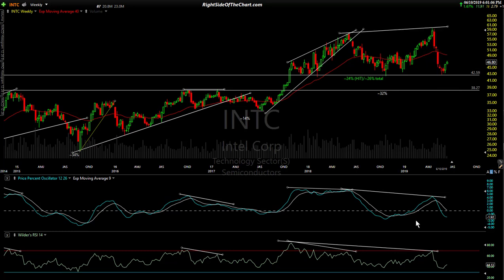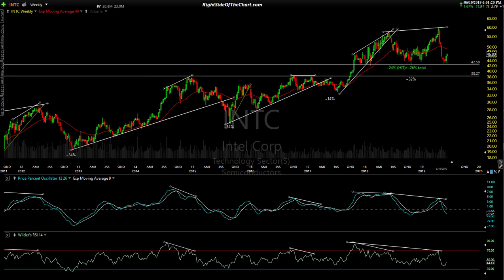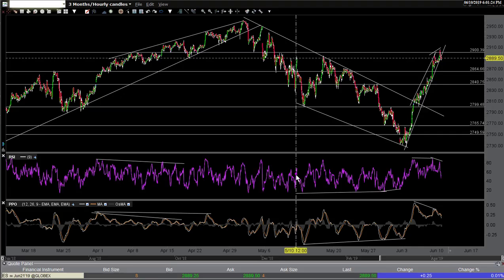So there's Intel. And I could sit here all day long and make bullish cases, like I did a minute earlier, to go long. PPO, I want to see that signal. I want to see the PPO cross back down here, both the PPO line and that signal line, and some other things there. All right, let's look at the futures and wrap this up real quick. All right, ES, the S&P 500 E-mini futures.